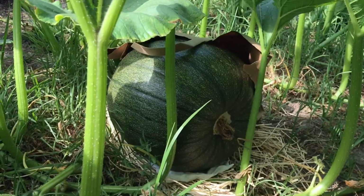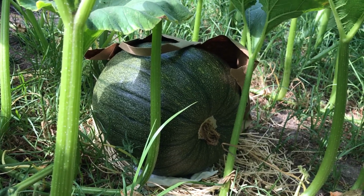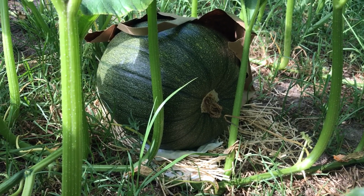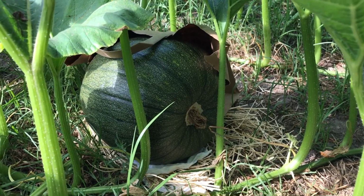And then here's my Connecticut field. Thing's great. It's starting to turn a little bit orange, I think. I'm not sure yet, but once I know for sure it's starting to turn orange, I'm going to cut it off so the plant can continue to grow.